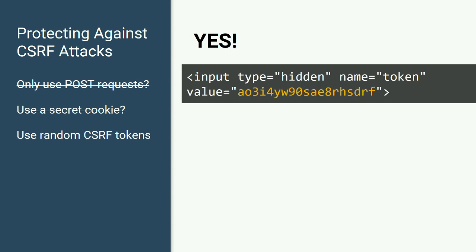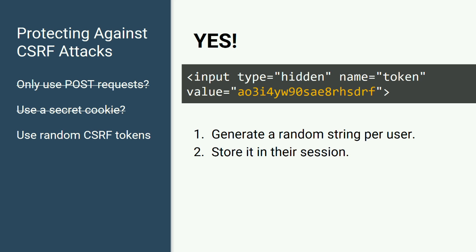What you really want to do is use what's called a randomized CSRF token. Basically, what we do, if we're Facebook and we're trying to protect ourselves against this type of attack, is we generate a random string for every user every time there's a form that they're going to be submitting. We take that random string, we store it in our session. So on the server, we store it in the session, and then we also add that value as a hidden field to all of their forms. That way, when they submit the form, we can check that value.